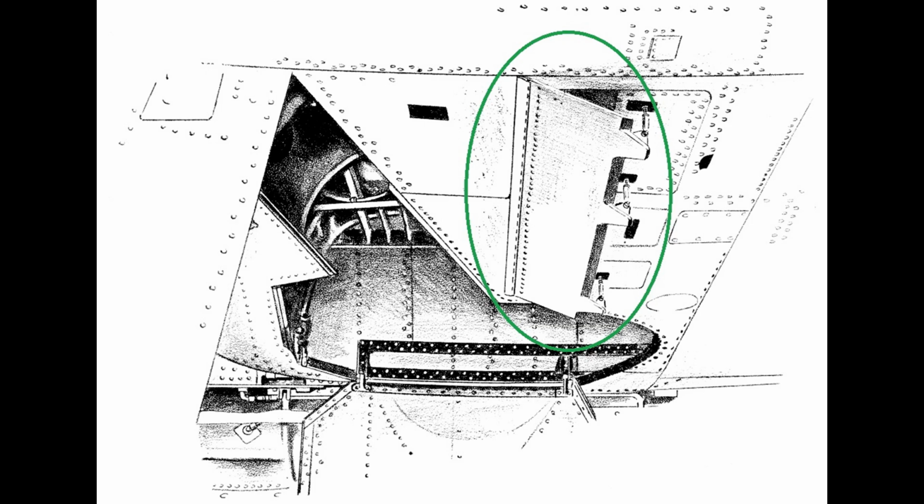This sounds great, and it is great, but the D-30 was a pretty late variant, and they went to the November models soon after that. The Novembers didn't have this feature because they needed to make room for more fuel to escort B-29s.